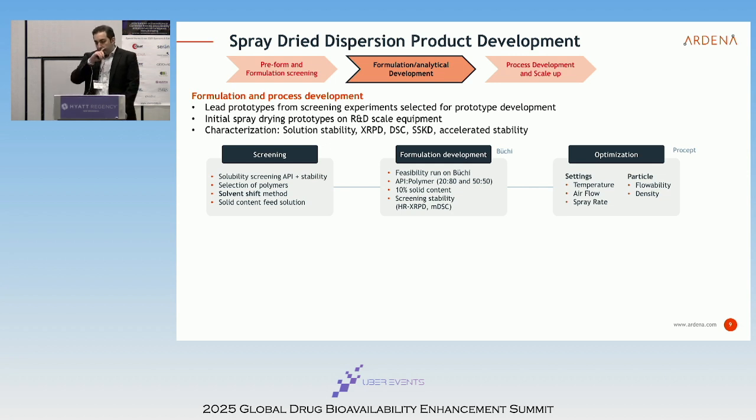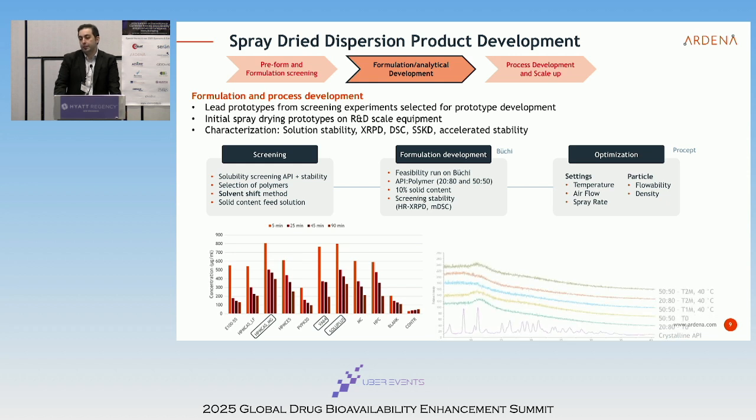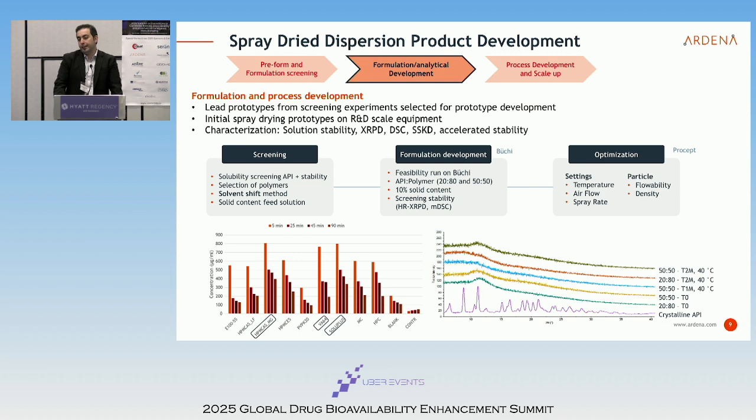Now an example, looking at the approach. Initially it started with the screening experiment. We see that in this case there are 3 different polymers, HPMCAS, PVP-VA64, and Soluplus, providing the highest supersaturation. Again, this was only using milligram amounts of API to do this formulation screening.